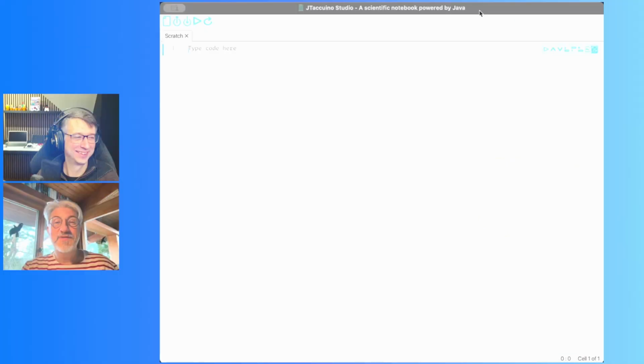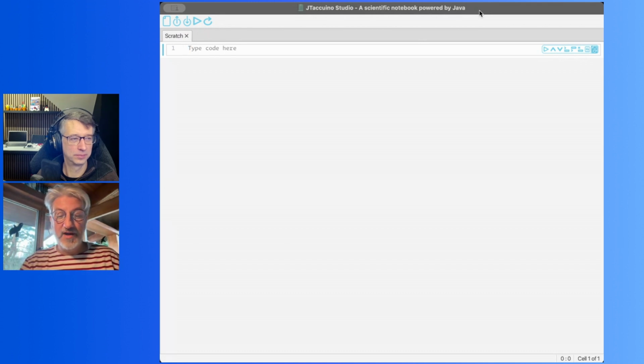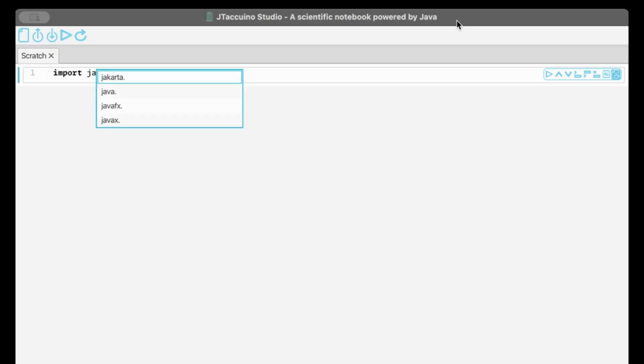I think the best way to show what it can do is really show it. So can you maybe give a demo of a few of these notebooks that you have in JTaccuino? What you see here is just the empty way to get things started. So you open up JTaccuino, you end up with a Scratch notebook, and just the thing to type your code here. So how about we just try to do some things, and we see if we can get code completion.